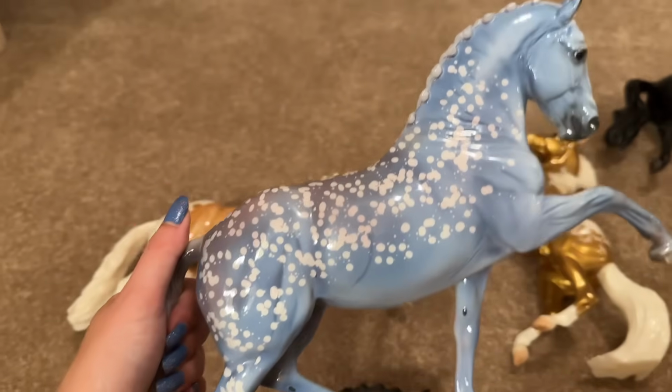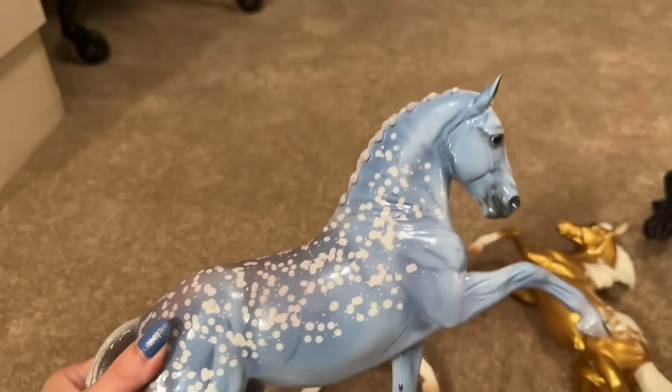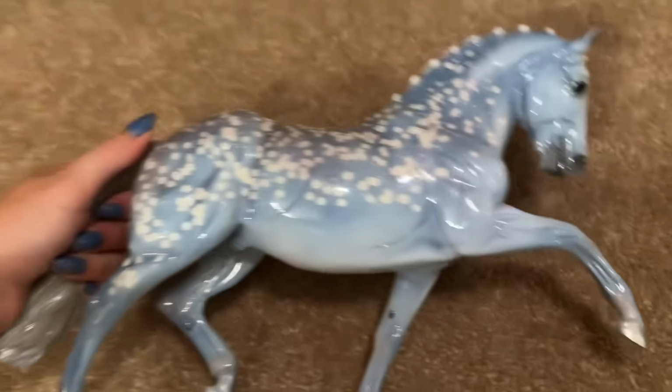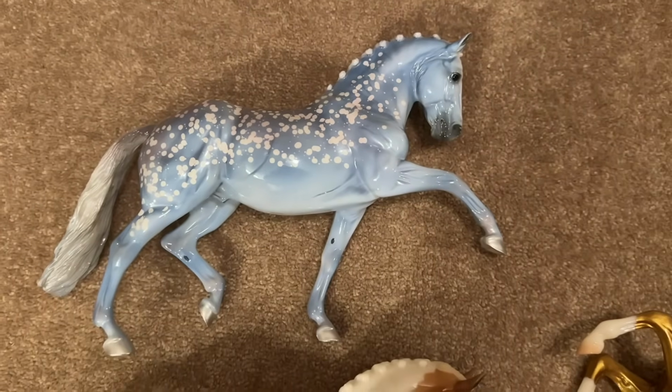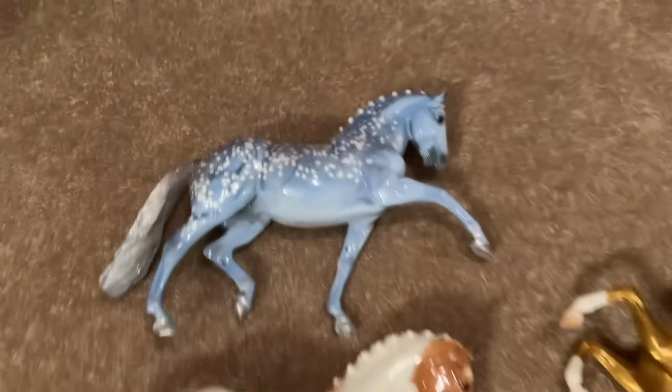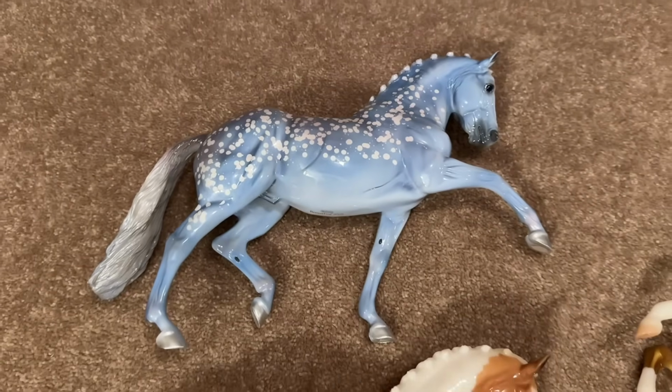The background color honestly kind of reminds me of Prince of Chiz. I'm going to have to go grab him and see how he compares. But I don't think we've ever seen this coloring before in a decorator. I like owning decorators in deco colors that you don't see very often. So yeah, very happy I ended up keeping him.